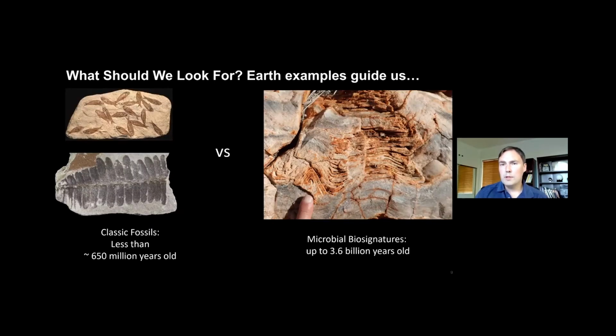So what might we look for? Here on Earth, we see things like the fossils that you see on the left from some 650 million years ago. But we also see here on Earth, even billions of years ago, evidence left behind in the rocks and the sediments of microbial life. These little trace remnants from the microbes that altered the sedimentary layers that were formed are not only 3.5 billion years old, but they're basically leaving behind what we call biosignatures. These are the pieces of evidence that we can look for in the actual rocks or soil around it.